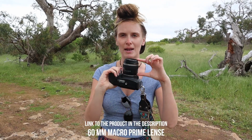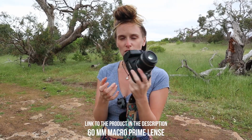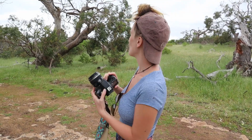So I've just swapped my lens over. This is a 60mm macro prime lens, and what that means is it doesn't zoom. So I'm a little bit more restricted now, so I have to move my actual physical body to get this photo. We're lucky in the Koala Park, I'm going to call it the Koala Park today, that these guys are not moving around. They're quite chill with us coming up very close to them, so I'm able to get close up, far away, move around. And that brings us into tip 3.